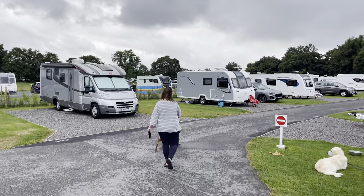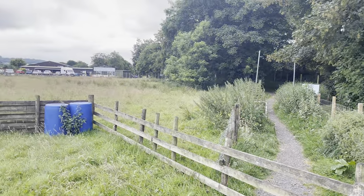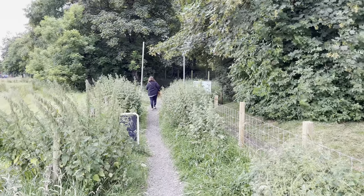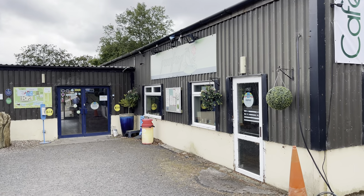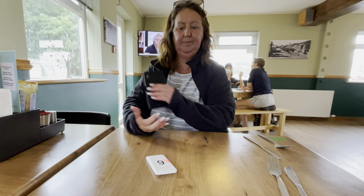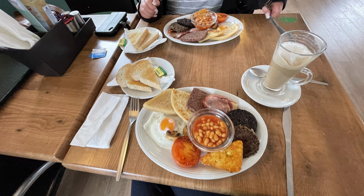We then decided to head out the back of the site and take a wander to the Green Frog Cafe. If you head out the gate, there's a little track that takes you along there. It's only a couple of minutes walk. We thought we'd treat ourselves to some breakfast. And you're given a little tag which was handy and it beeped when your order was ready.